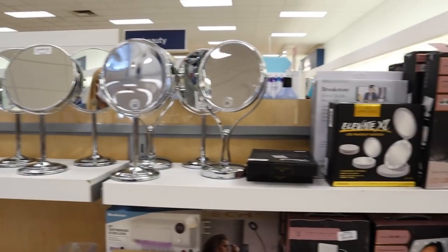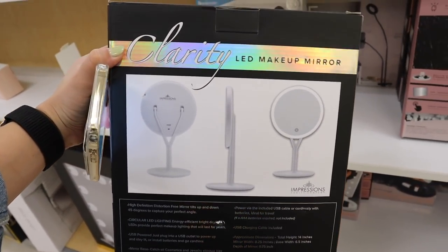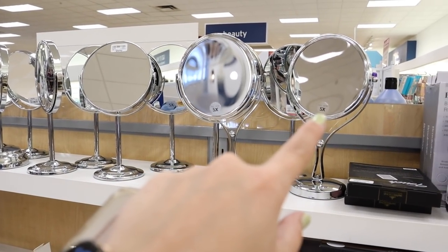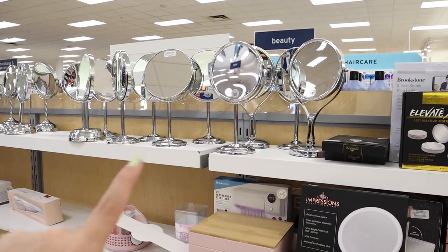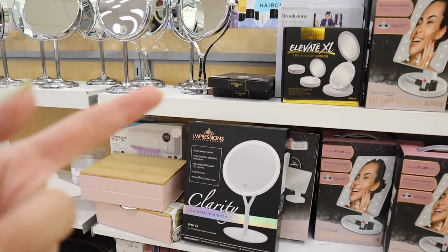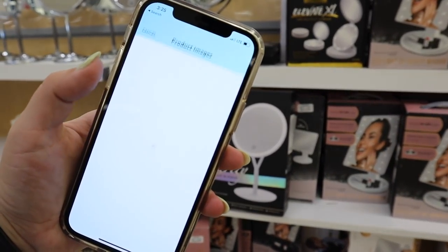So they have a bunch of mirrors over here. And originally I was thinking I would get this one because the mirror is really big and it lights up, but it doesn't magnify at all. And these ones are 5 times magnification. If I go any closer, my camera will not focus. So then I'm like, well, what if I get this one and then I just buy a really small one for magnification, because I need the magnification to pluck my eyebrows. And then I'm like, okay, but I'm still getting 2 mirrors, when I just want one that does everything. So I've resorted to Amazon.